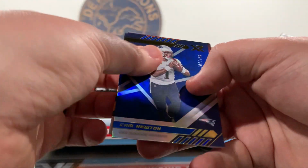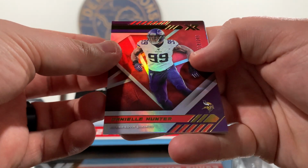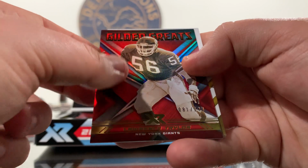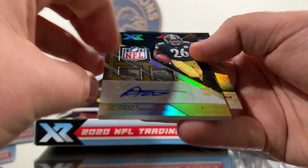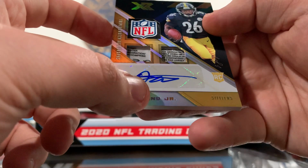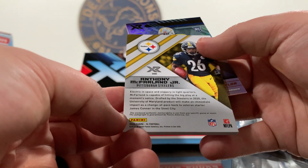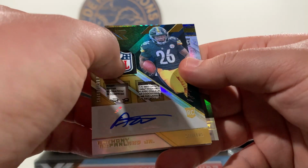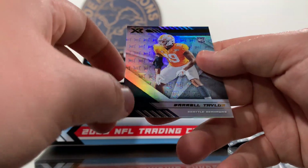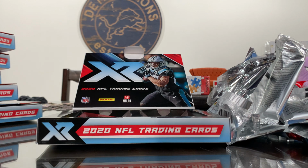Cam Newton. This is 102 out of 199. Danielle Hunter. Just making sure I got that right. 114 out of 249. Lawrence Taylor, 81 out of 149. Anthony McFarland. Wow. Don't know much about him, but this is actually a one-of-one tag. Let me see if they actually label this as a laundry tag. They don't label it as a laundry tag on the back, but this is actually a one-of-one, another laundry tag. Very nice card. Unfortunate player. And then this is Darnell Taylor. So we're going to do a quick breakdown, some of the big hits, and then we'll go from there.